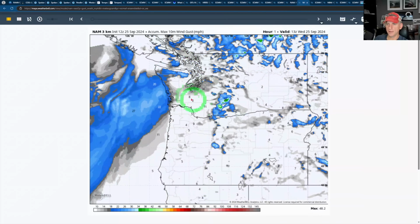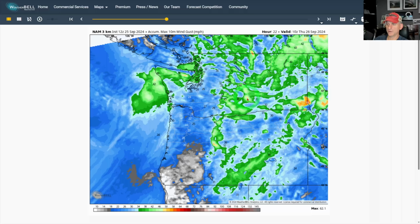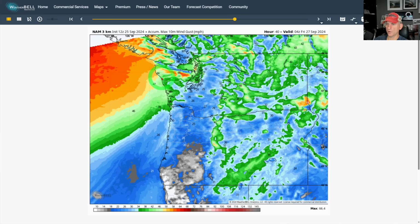Taking a look at the accumulated 10-meter max wind gusts. This is one that's a little bit easier to follow along with. So as we go through the day today, you can see some of these gusts, perhaps 45 plus for places east with the first system. But then the second system, you can see 44 showing up for Quileute here.